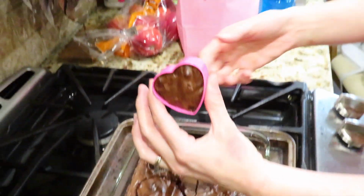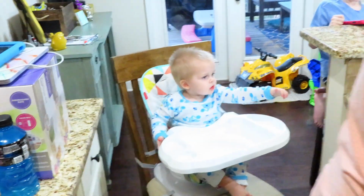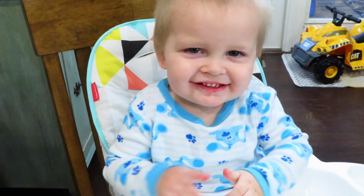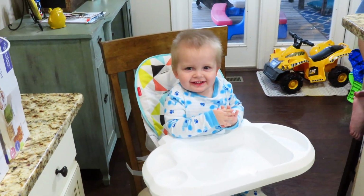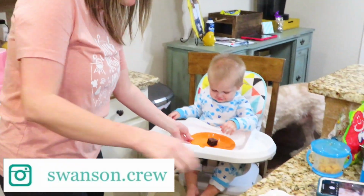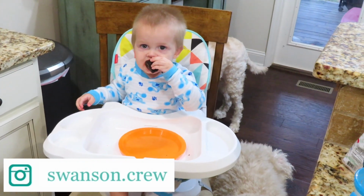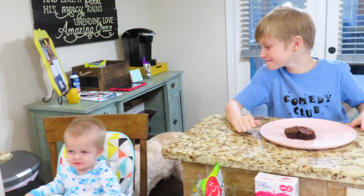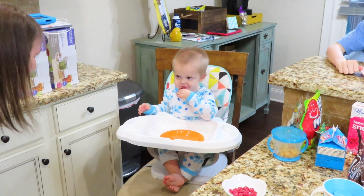Look, Ryder's stuck. Alright. You ready? You ready for your brownie? I think that's a yes too. Give that baby a brownie. Alright, here's your brownie. He ain't gonna decorate that thing. No, he's not. He's gonna go ahead and start eating it. Is it good, Ryder? Is it yummy? Okay.